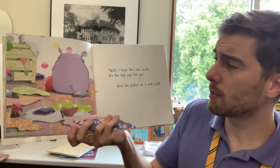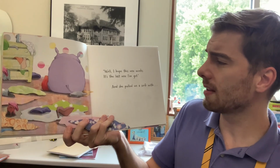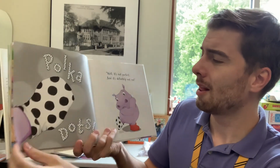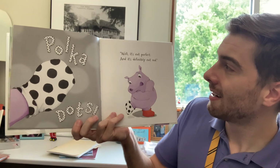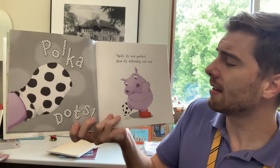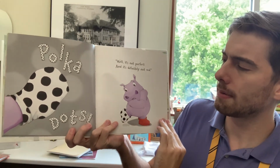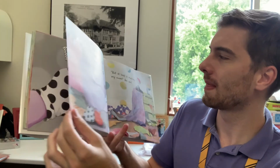Well, I hope this one works. It's the last one I've got. And she pulled on a sock with... Polka dots? Well, it's not perfect, and it's definitely not red. Polka dot sock, red sock, not the same, but I think she likes it.